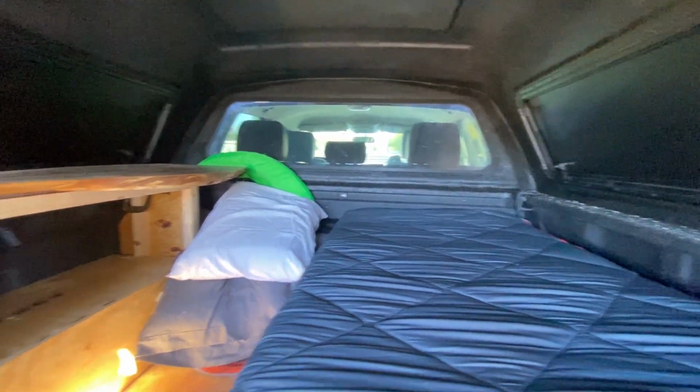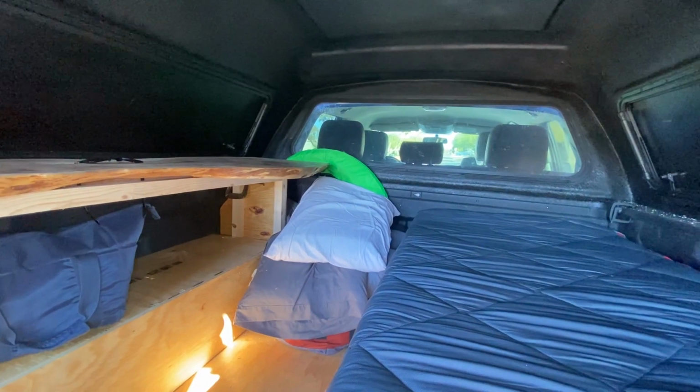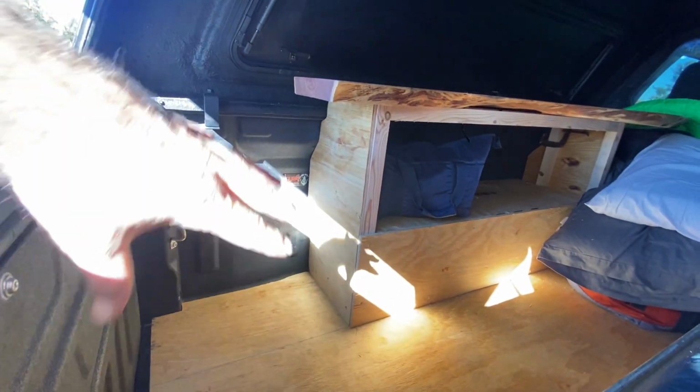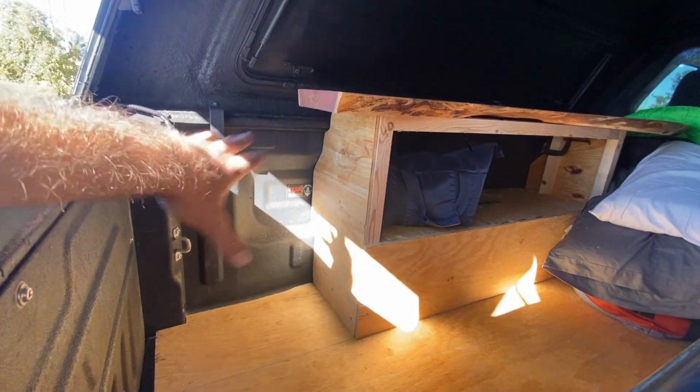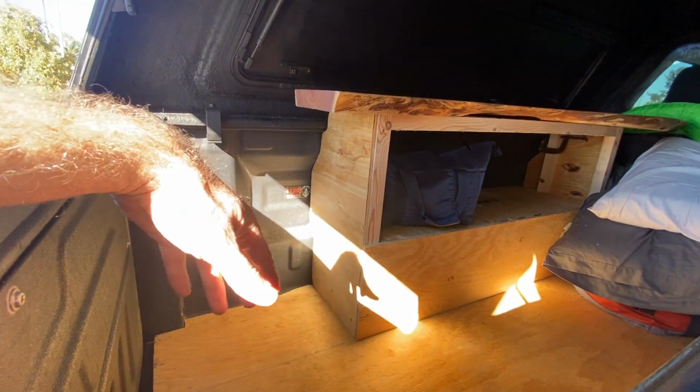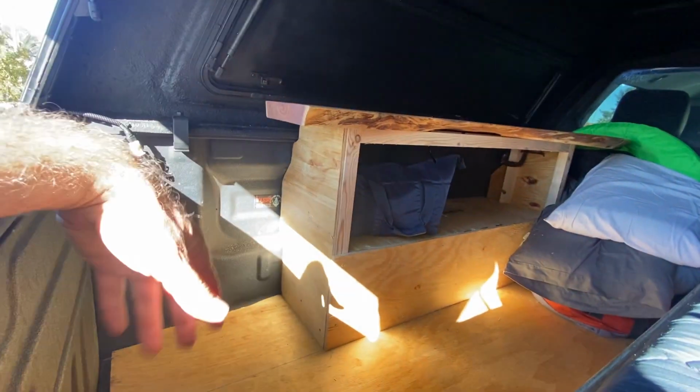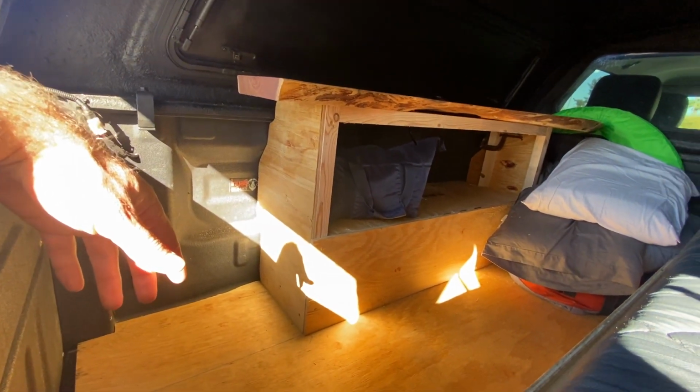But I'm gonna go camping and test it out. Got some bedding over there, got my clothes, got a little bit of food right there. But I still have a little more area. I can put something for maybe tools, or now I gotta decide what I want to bring in here and how I want to pack this thing out.